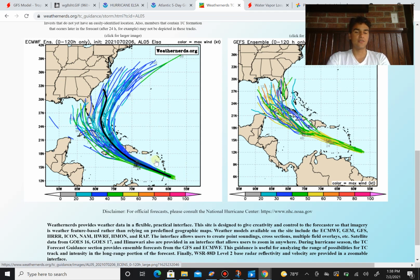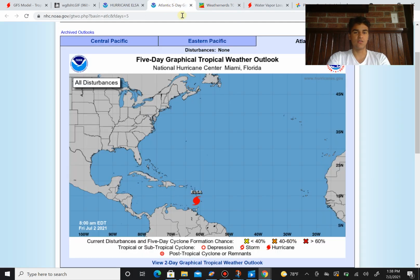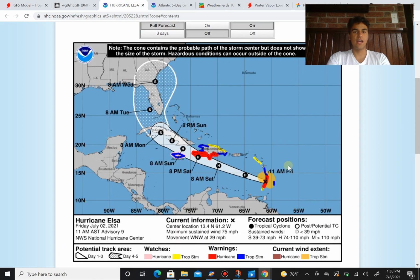So there's still that possibility it still moves just east of Florida and avoids land, but as of right now, it seems like the more likely scenario would be the GFS model, and that's what the National Hurricane Center is forecasting with this storm. Taking a look at its forecast track, you see that the National Hurricane Center is leaning a little bit more to the GFS model track, taking it more towards the Gulf of Mexico.